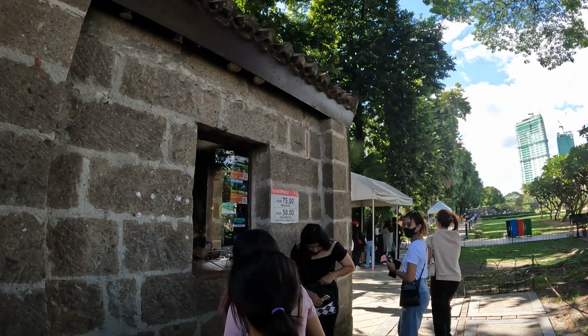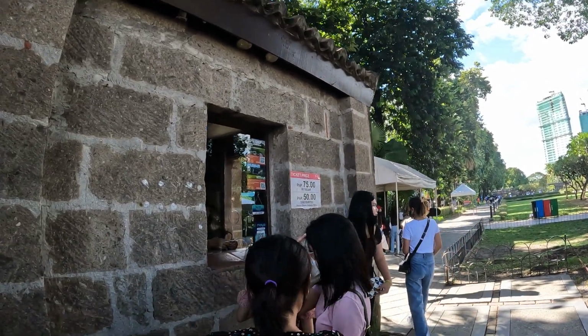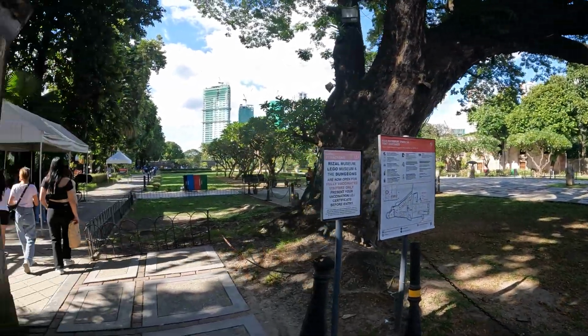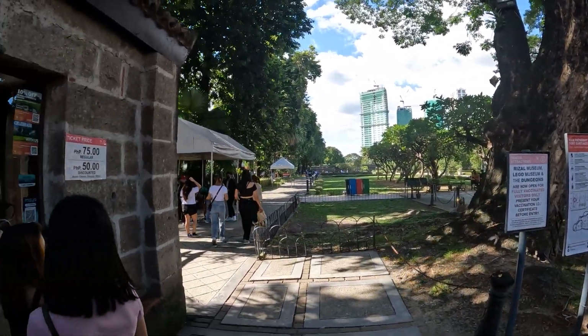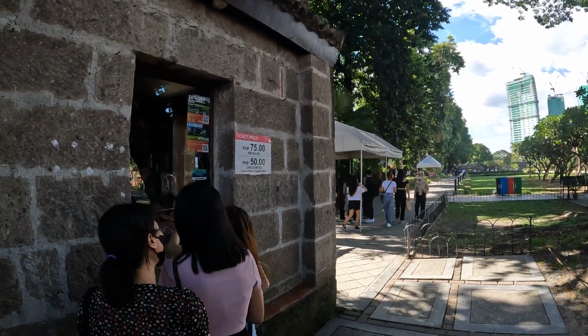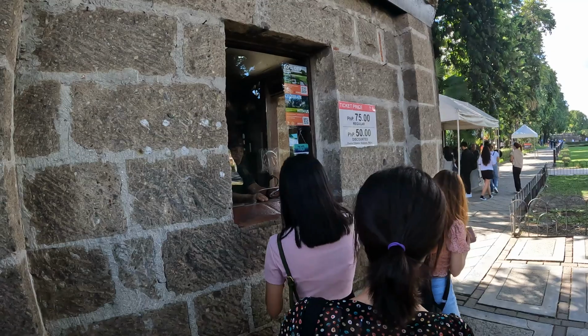All right, so we finally made it to the fort. We're about to buy our tickets right now and see. So it says 75 to 50. So it's the first time we're gonna check out this fort. But as you can see, it's a very tourist area and it's good to see. And I can tell you a little bit of history about it. So we'll see how it is. Let's see how much it is.